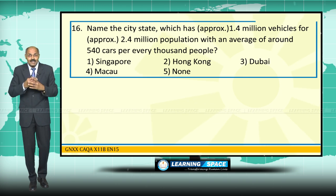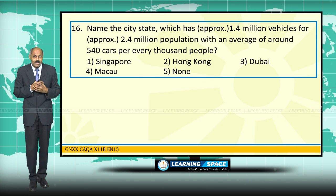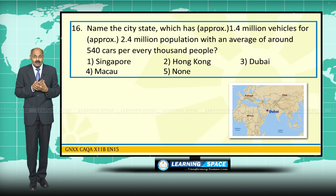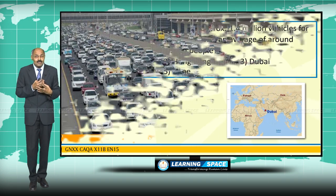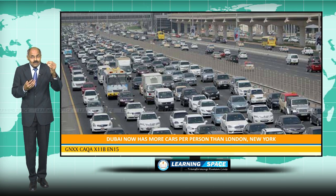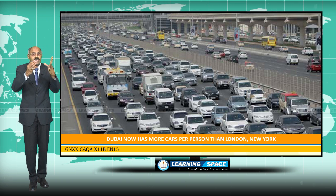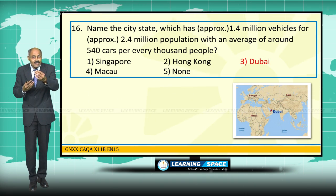Name of the city-state which has 1.4 million vehicles for 2.4 million residents. The population of this city-state is 2.4 million or roughly 24 lakhs, and the total cars existing in that city-state are 14 lakhs. 14 lakh cars for 24 lakh population. That means around 540 cars for every 1000 people. This is none other than Dubai.